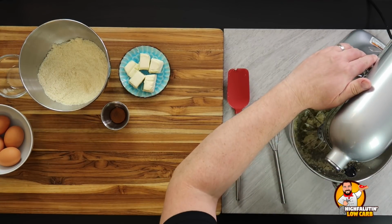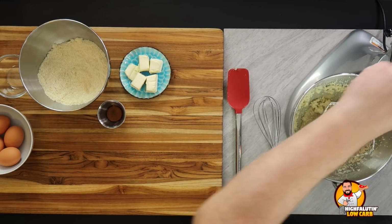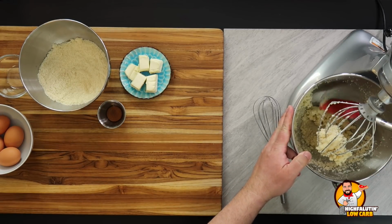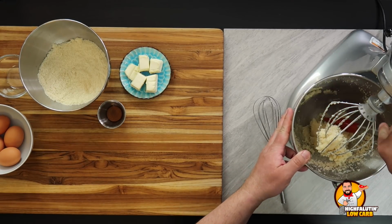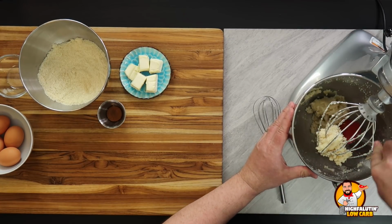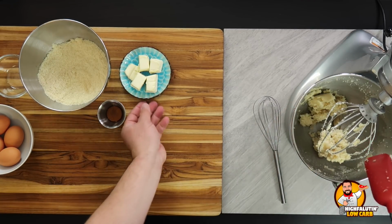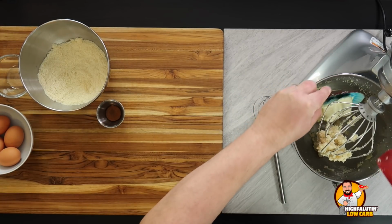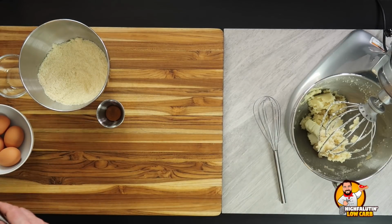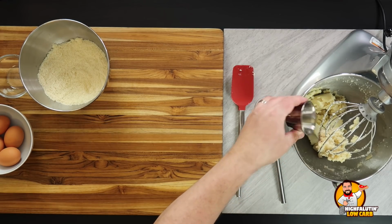All right, to our creamed butter and sugar, which really didn't become creamy as you see. That was a lot of sugar, well, sugar substitute, obviously, Swerve, to incorporate in that small amount of butter. It was only half a stick. So we're going to see what's up. To this, we're also going to add room temperature cream cheese. Get in there. And a little bit of vanilla extract. Vanilla. All right, let this mix well.